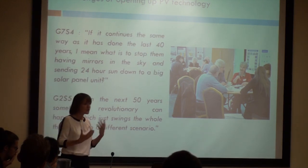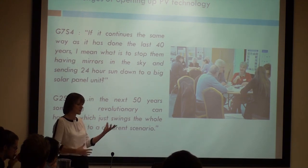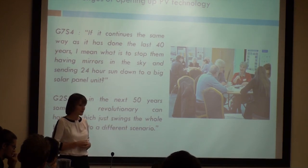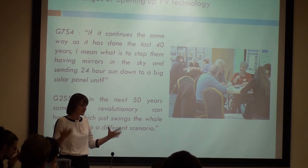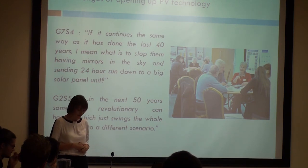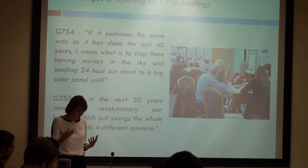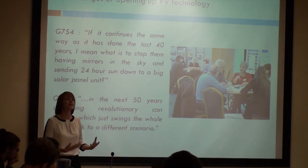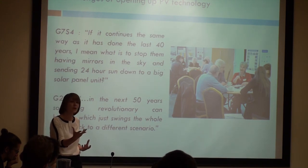So, if it continues the same way as it has done in the last 40 years, somebody said, what is to stop them having mirrors in the sky and sending 24-hour sunshine down to a big solar panel unit? It's a possible scenario. And somebody else said, in the next 50 years, something revolutionary may happen. And it just swings the whole thing back to a different scenario. Because this technological progress was seen as both unavoidable and unpredictable, our participants saw it as completely futile to try to engage with the future, which they saw themselves as having no control over.